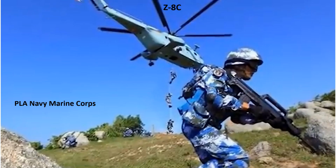The Navy's Marine Aviation Brigade, still forming, is equipped with Z9D attack reconnaissance helicopters and Z8C transport helicopters. It is likely the Marines aviation units will be allocated to the large amphibious ships as required, rather than being organic to a Marine Brigade. However, they will be capable of conducting air assaults.